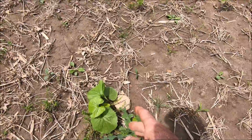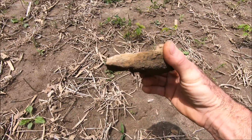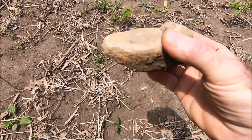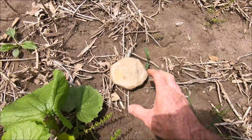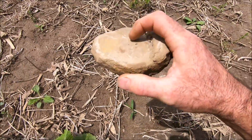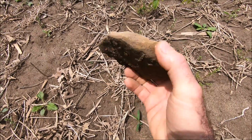That might be an interesting piece right here. Let's take a look at it together. Maybe not. Looks almost like a metate, which is a bottom stone that they would use with a top stone, you'll find a lot of these out in the western part of America, for grinding stuff like acorns and whatnot. But see how that's not smooth on the inside? So that's certainly not what that is.